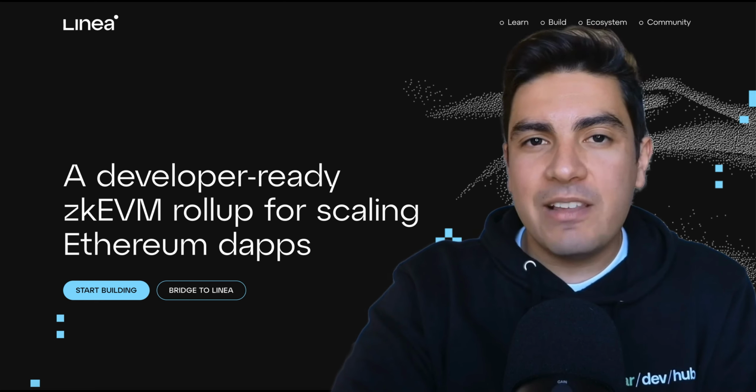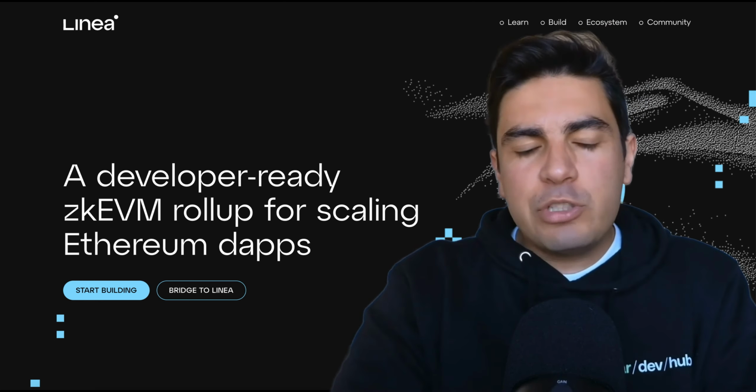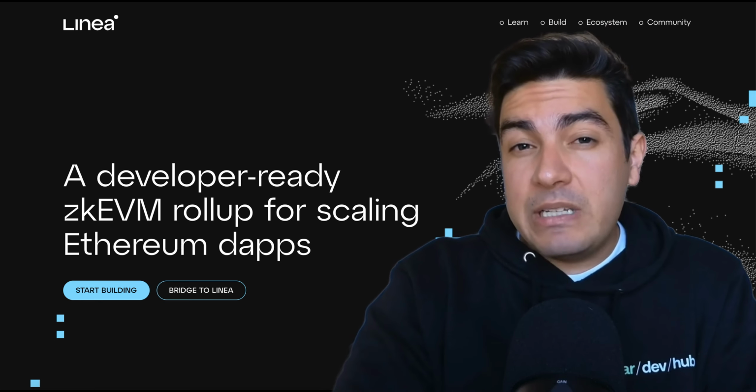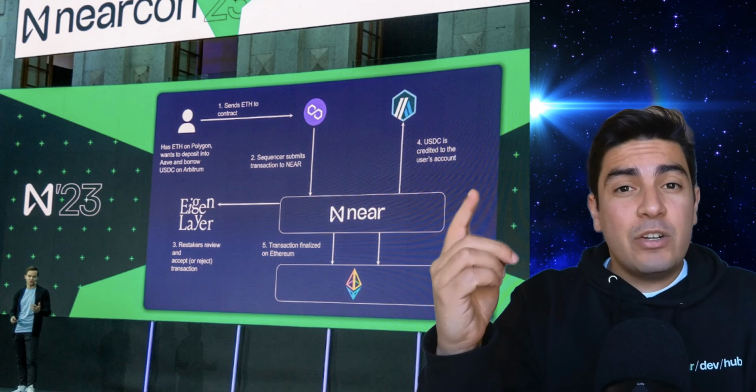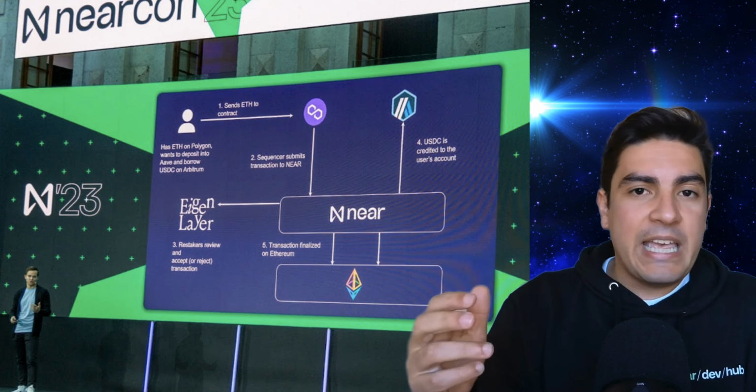Hello friends, welcome back. Today we're going to be exploring Linea protocol, one of the layer 2 scaling solutions on Ethereum. There are several reasons why I've been intrigued and have been diving deep into Linea. First, Near has signaled a very strong ETH alignment.